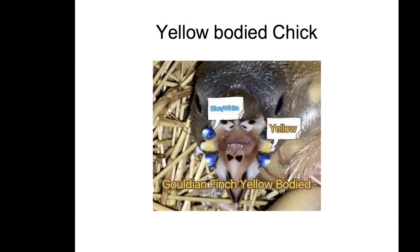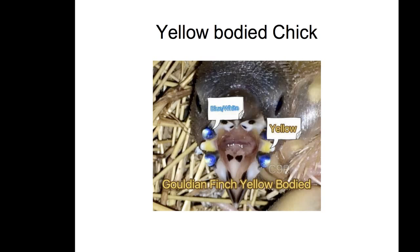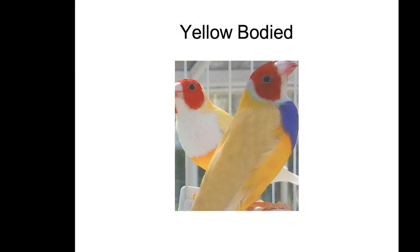This is a yellow-bodied chick, which I would call a double pastel with a white breast, right? You'll notice I guarantee there is no black here, and the nodules on the end are blue. The tip is white, and it has yellow there. Not the black, blue, and white that the normal has. There is no yellow there either. So on the pastel, you saw the yellow there at the bottom and stuff like that, right? Remember that? That's what they probably would end up looking like.